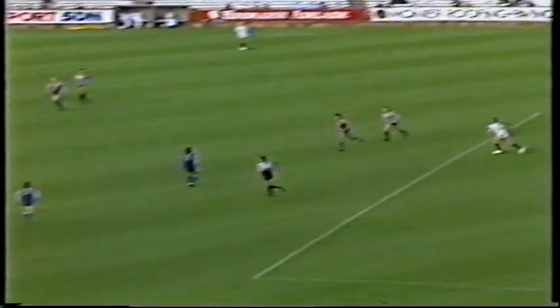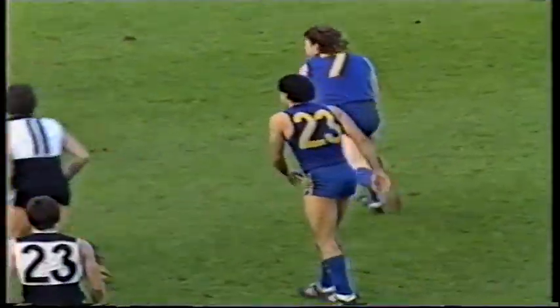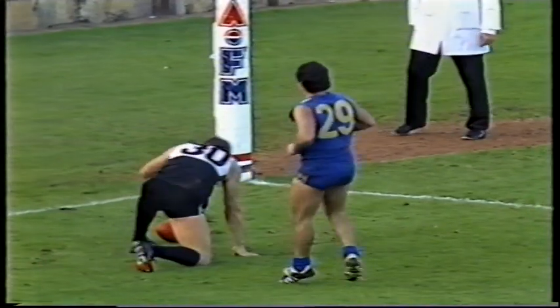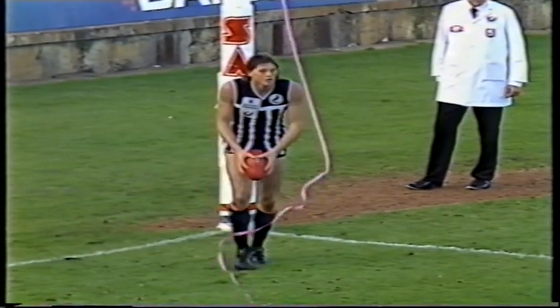Sims comes in, a quick kick away. Pays is the man behind, up he goes. One hand, but he recovered brilliantly, Pays. Away he goes through half forward, a long raking kick up to the forward area there. But a good mark to Ben Harris. Stood his ground, and he'll get 15 metres. I think that Panagara thought he was off, and so he applied the tackle.